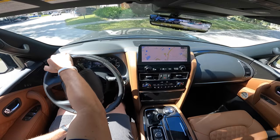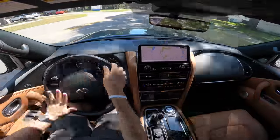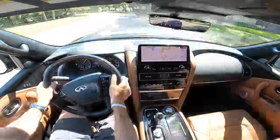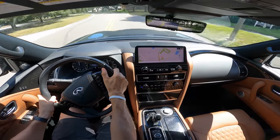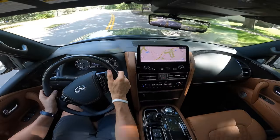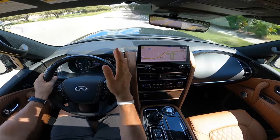U-turn time, nicely done. Oh, here we go. I do love the responsiveness of the engine. Really, really responsive. Same with the brakes. Visibility is wonderful in here. Seats are comfy, and it just pulls so smoothly.